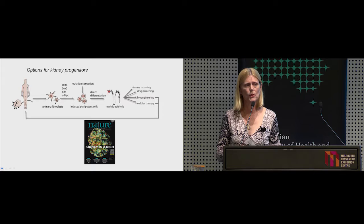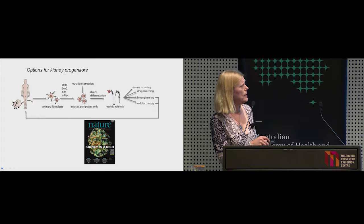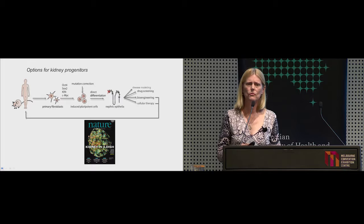We're also working with a company on using these little organoids in a dish, no bigger than they are now, to screen drugs to see if they're nephrotoxic before we reach clinical trial. This has been a major problem for the pharmaceutical industry.